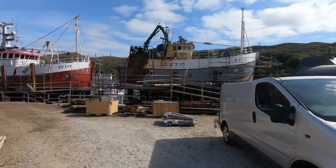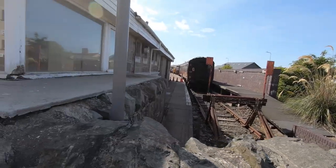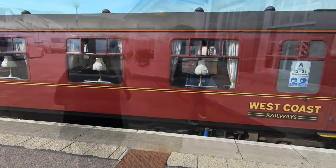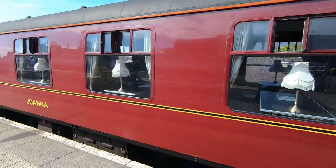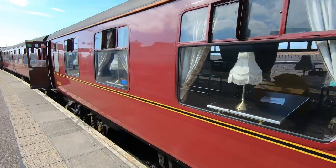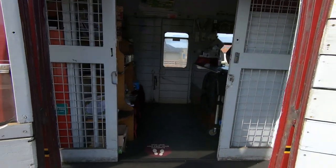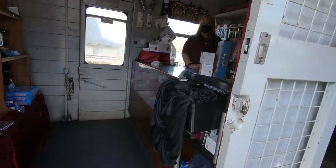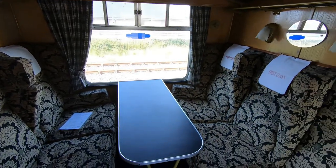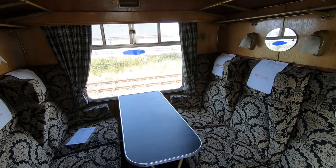After eating our fish and chips, we had plenty of time to browse the shops before heading back to the train for the return journey. As there was still some time before the train departs, we checked out other parts of the train and also the Harry Potter gift shop. This is a first class compartment, like the one used for the Harry Potter movies.